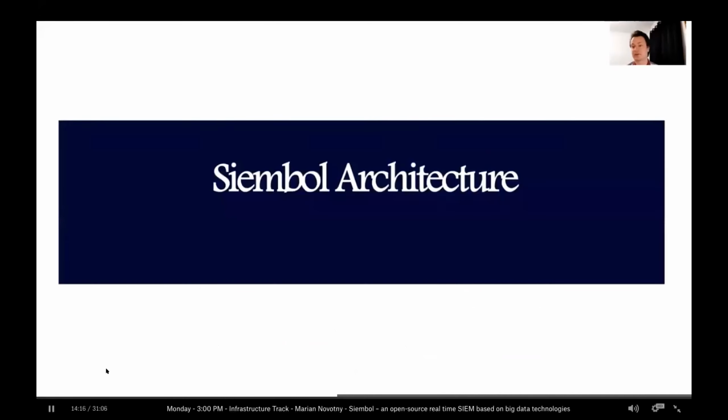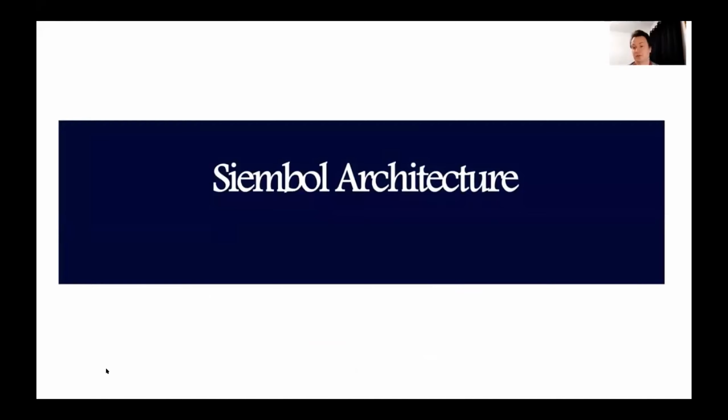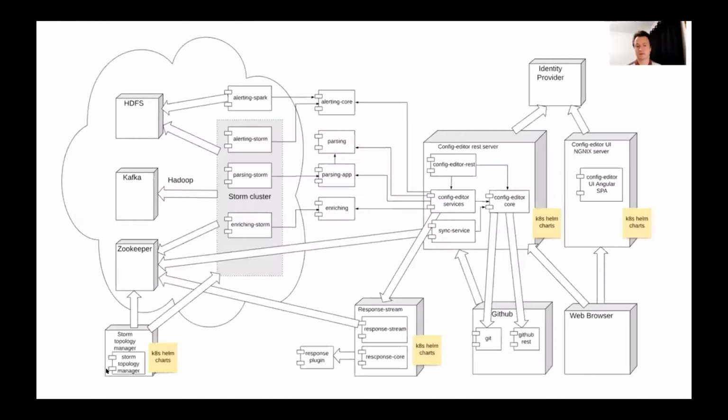Siembol architecture was designed with the aim to allow us to scale with the number of events and configurations and quickly adapt to changes in technologies. So this is a full picture of Siembol components. We try to decouple components if possible.